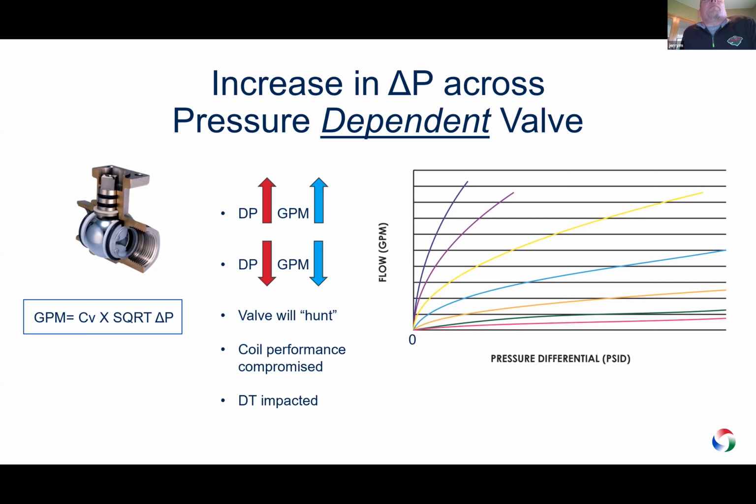So if my GPM and DP have gone up, my delta T is going to go down because I'm moving the water quickly through the system. Okay. Or quicker through the coil. I'm sorry. That impacts, like I said, our coil performance, our delta T back at the plant. Our valve's going to wear out sooner because it's hunting to try and find that new set point.